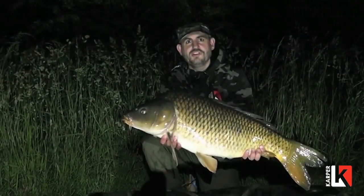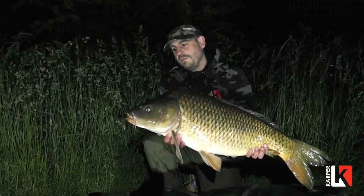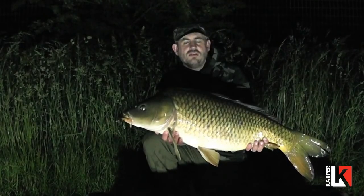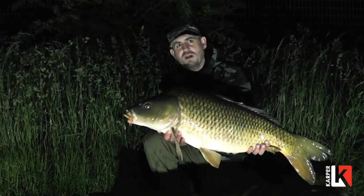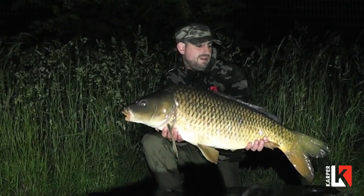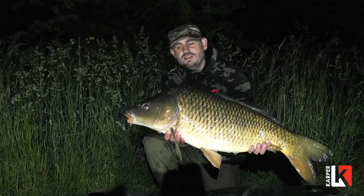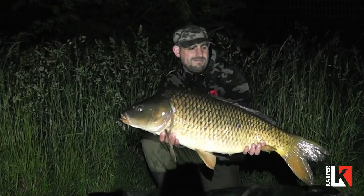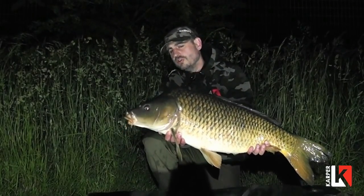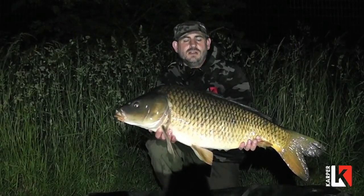So this is my first one of the session at Bay Lakes here in France. 22 pound, bang on the nose. This one fell to a 14 mil chop mint, fished on a Ronnie rig, just over a bed of RS boilies actually. Yeah, well chuffed with that. First one of the week, and hopefully a few more. Well done, mate. You're off the mark with the Ultra Fluoro. It was an Ultra Fluoro chop mint, a white Ultra Fluoro chop mint. Good lad.